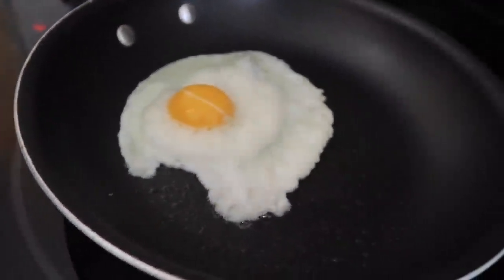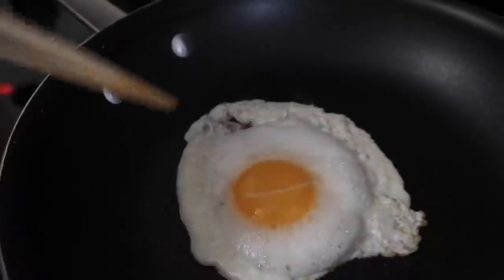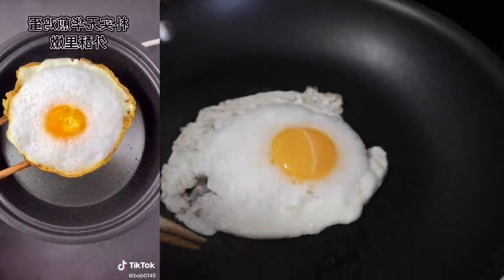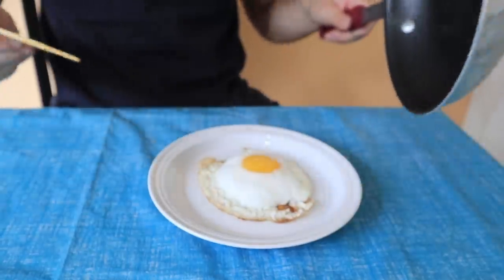Oh my god, I think it's working. I think this is working. As you guys can see, look at the foam on top. The foam of the egg is exactly like the mom did. Oh, here we go. Yeah, that's exactly what he did. He started turning it around, just like I am right now. Super excited for this. I'm yelling and screaming and it smells like egg. Whoa!